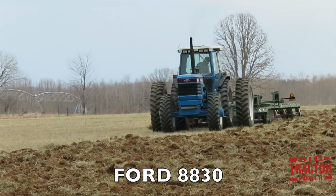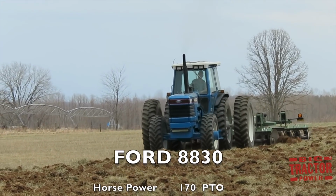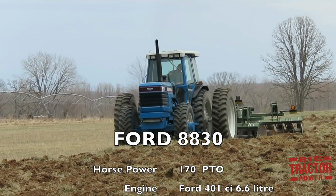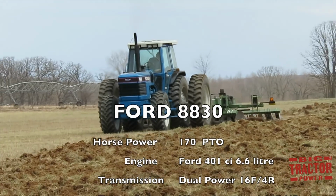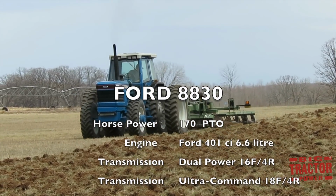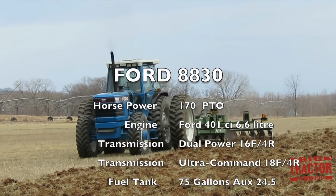The Ford 8830 tractor is rated at 170 PTO horsepower and is powered by a Ford 401 cubic inch 6.6 liter engine. The tractor offered two different transmissions. Standard was the dual power 16 forward and 4 reverse speed transmission, which was engaged by a foot switch near the clutch pedal. The second transmission was optional. It was built by Funk.